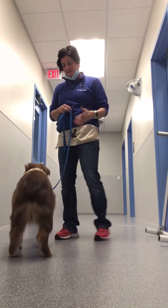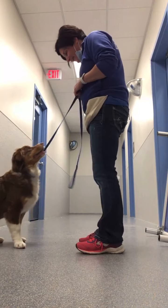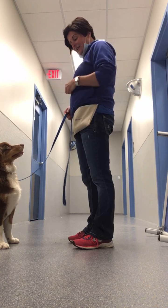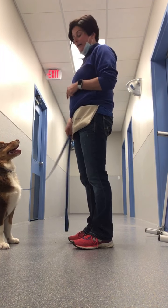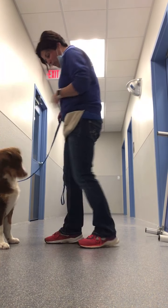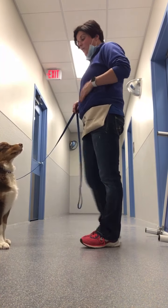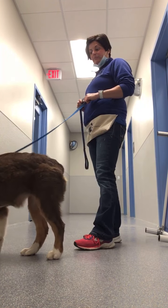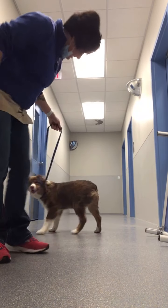So this is how you can practice it. You can do this just with yourself and her. Hello. Good. Nope. So I'm going right there from marking the good behavior of not jumping to all of a sudden she jumped, so I immediately went into the negative. No, with a pop. Good. So really heavily rewarding when she is keeping all four paws on the floor and not rewarding when she's jumping up on us. All right. Good way to be there.